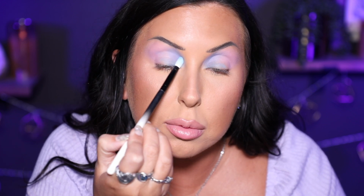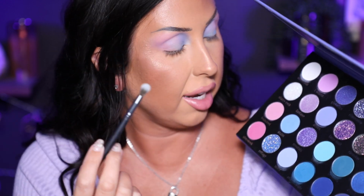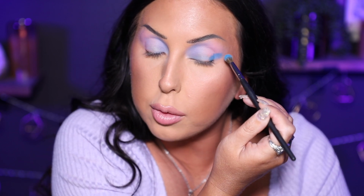This is another light, soft, ethereal type of shade. Very beautiful. These types of shades, both that I've used so far, can also be really pretty to blend out deeper shades. All right, I have these two shades how I want them. Now we're going to add something a bit deeper. I want to go into this shade right down here. This shade has been calling to me since I opened the palette. It looks so, so beautiful. And this, I'm going to keep focused right out here.